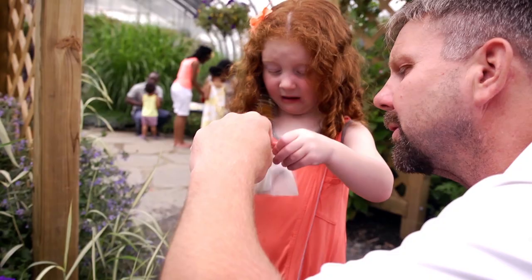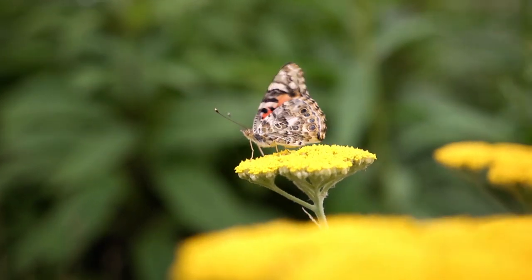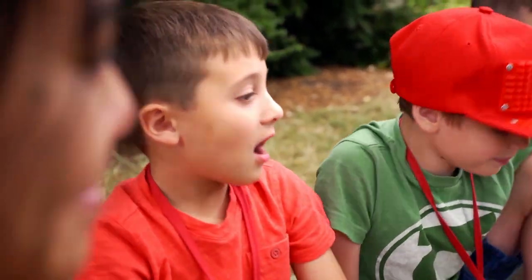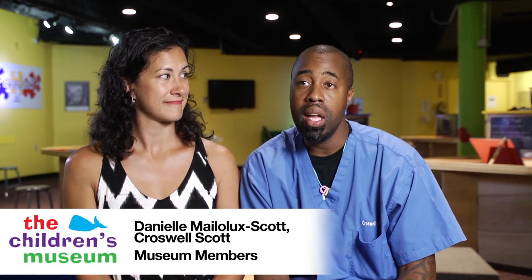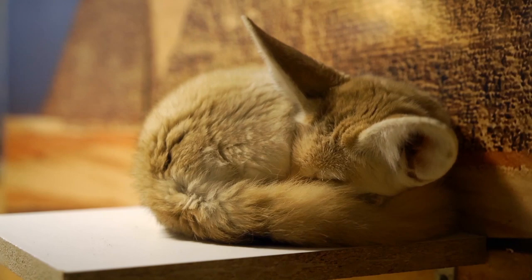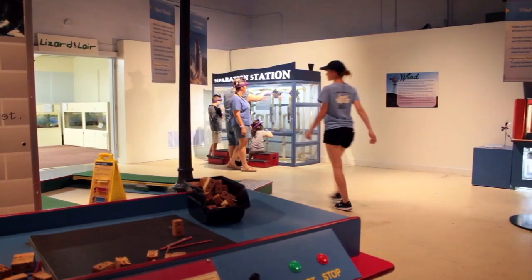I remember coming here with my grandmother. I remember coming here with my school group. We go to the museum almost every week. The museum began in 1927. It's a place where our parents can bring their children, let them be themselves, let them learn in a way that is comfortable at a pace for them. You have a child that can come here and get the best of almost all worlds when it comes to learning, exploration. It's just a space where they can be creative. It gives you that connection with your child.